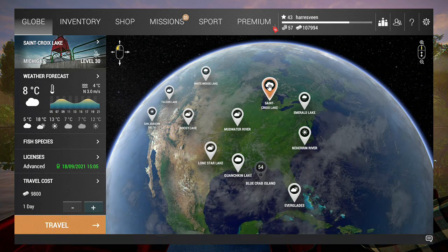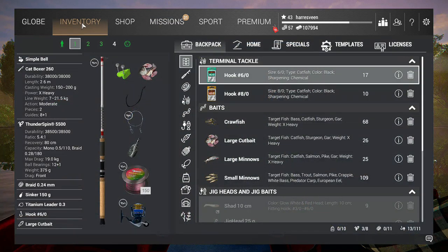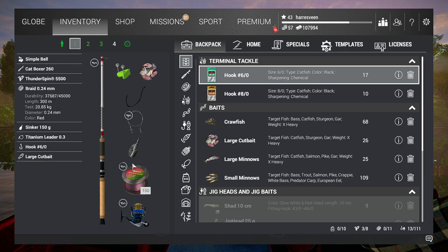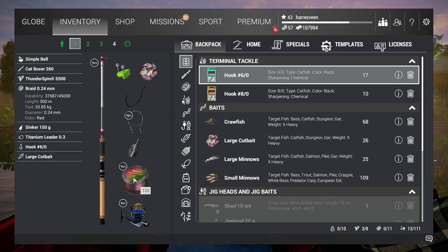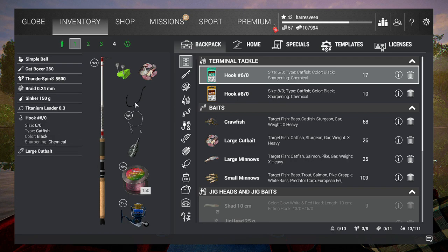So I already showed you my rods, the Catboxer and the Thunderspin, and a very simple sinker, 150 grams. I got braid 0.24, 20 kilo. I use hook 6.0. I also tried a bigger one, 8.0, but 6.0 is better. You also catch smaller ones, but at least you catch.